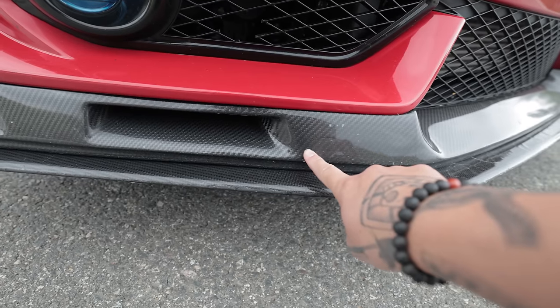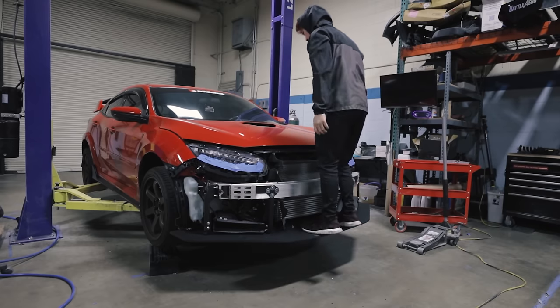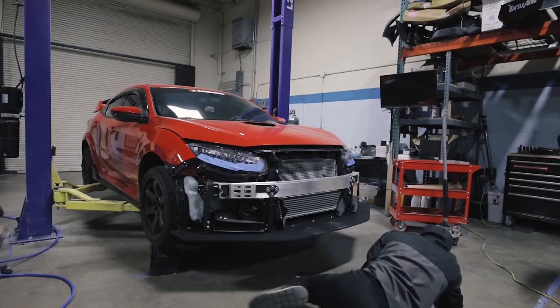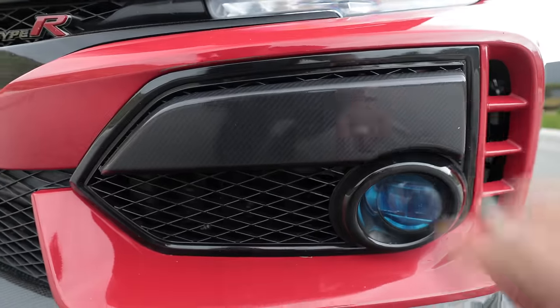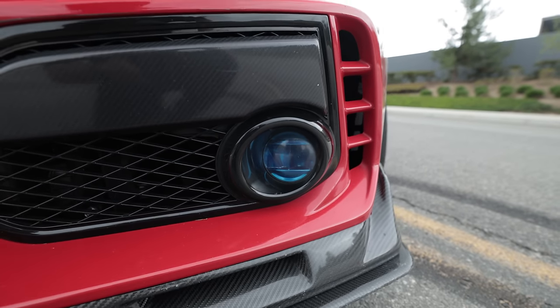This is the EVS Tuning carbon fiber front lip, and underneath is the Battle Aero chassis mounted front splitter. And right above, we have Mugen fog light garnishes. And if you guys are curious, this is just a stock fog light. I cracked it open and painted the chrome myself.